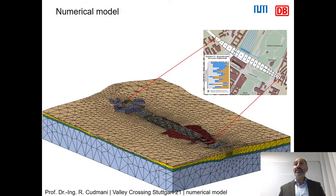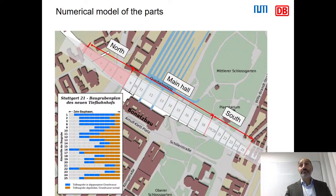The area is about 1 square kilometer. The depth of the model is about 80 meters. The model is considering the real topography of the valley and its flanks. For the simulation, we use the program Simulia Abaqus. An elastoplastic continuum model similar to the hardening soil model was implemented as user element and used to model the behavior of the relevant geotechnical units. The model has more than 1 million degrees of freedom.